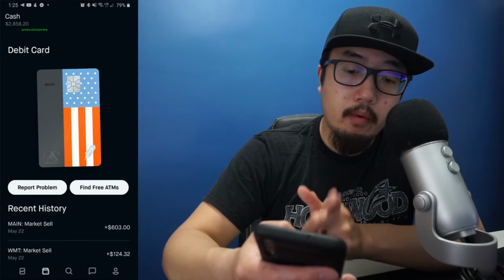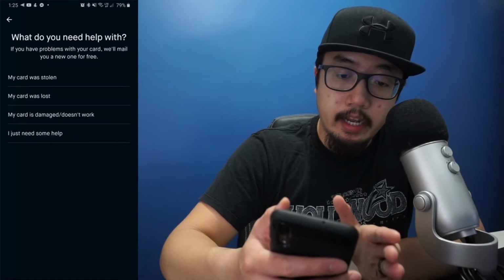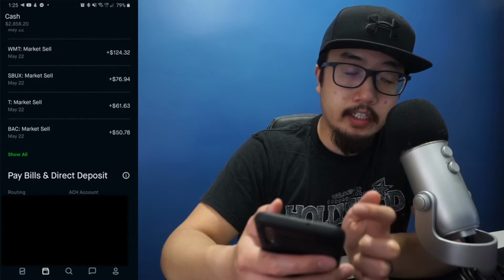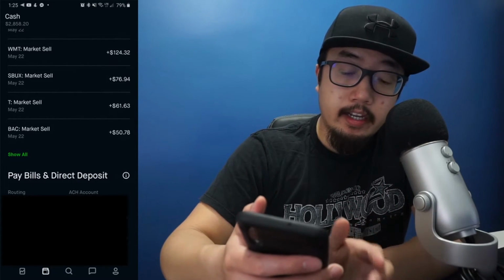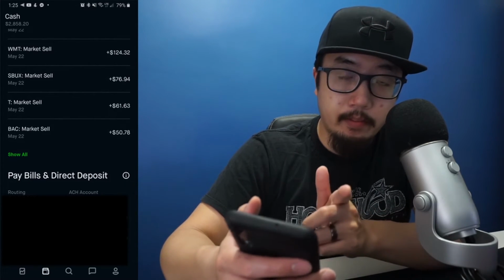Let's see what report problem prompts to. Here you can see report problem leads you to: my card was stolen, my card was lost, damage, I just need some general help. So that's good to know that that feature is currently there. Scrolling down to the very bottom, you can see more history of what I recently did with my account. In addition, you have access to that information that we referenced before, paying bills or direct deposit information.